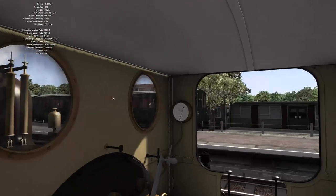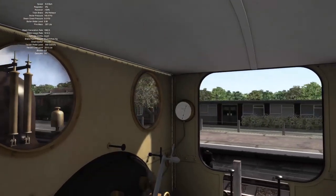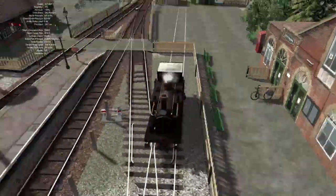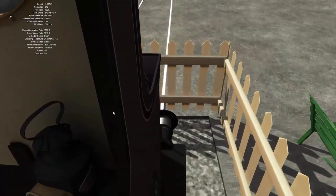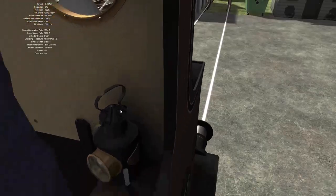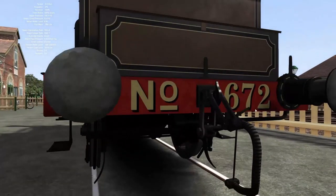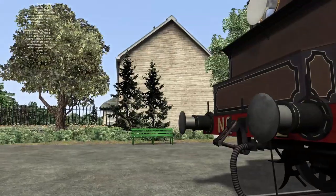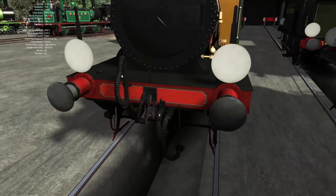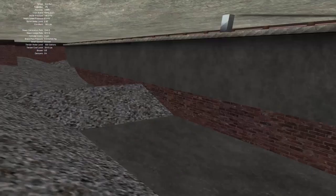Now, we are going to actually run through here. But the condenser's on, so everything's going back into the water system. But if we just let it roll down here, hopefully. Yeah, we're phasing through the fence. It doesn't matter. Also Fenchurch has just the vacuum pipe there. That's interesting. On the A1X version, doesn't it have... Yeah, the A1X version has vacuum, steam heat, vacuum, steam heat, and air brakes. Whichever way it is, it's got all three.